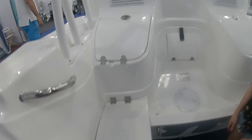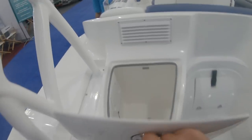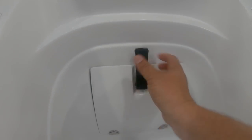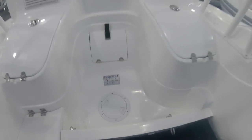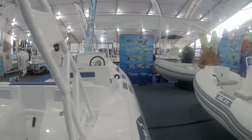I like that. This boat is brand new. They say this is their first boat. Nice little ice box, you know. Put it in there. Another one here. Look at this. When you come off at the sandbar, you want to hose down. I like that. Caribe. It's got a little arch. They say the arch is standard.